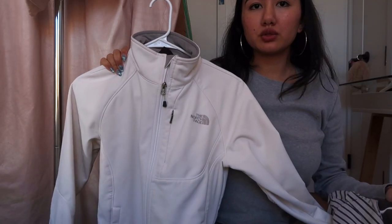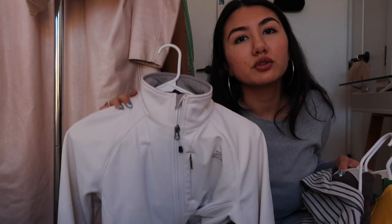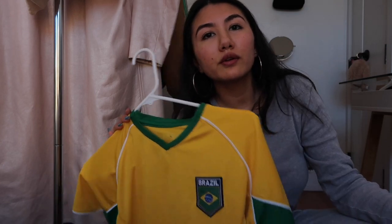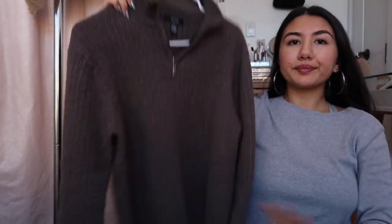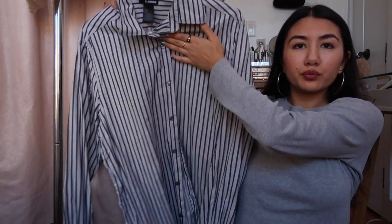I thrifted some stuff. This North Face zip up. This was literally $6 and it looks brand new, so I had to get this. And then this I got for literally $4, I think. So I've been looking for something like this for so long. I got this wool zip up, really warm, perfect for the winter. I got this button up, just a classic.